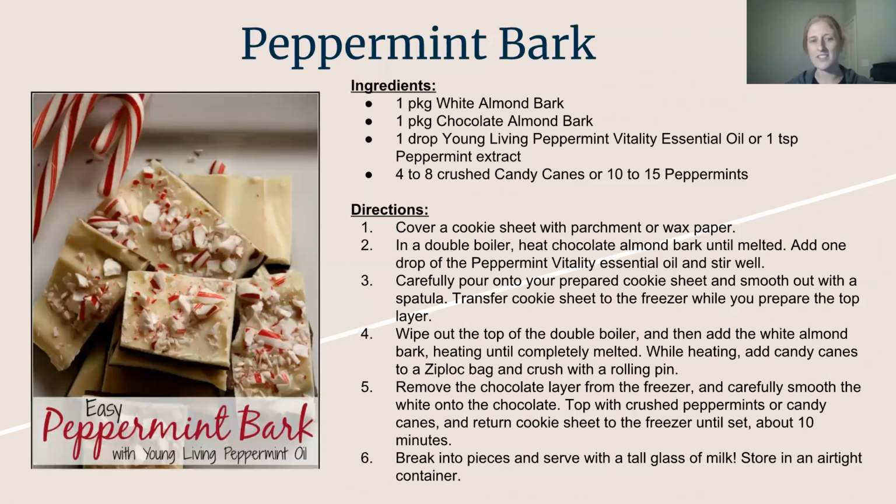I think they went fancy here and did a layer of dark chocolate and a layer of white chocolate, and then sprinkled some crushed up candy canes. You could go fancy or just do one layer of the dark chocolate, add a little peppermint oil, and it's good. Awesome.